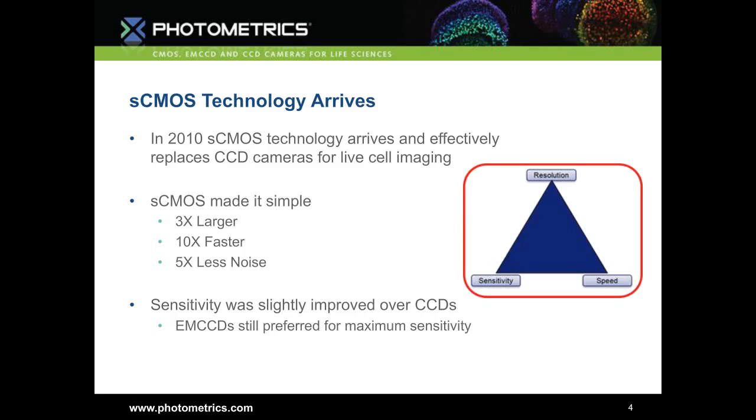Yes, you didn't have to choose between resolution, speed, and sensitivity, because they matched the CCD or were significantly better. But EMCCDs, or these large pixel, very high efficiency, very sensitive cameras, were still preferred for applications where you needed that sensitivity, where you were imaging very, very dim samples and molecules.